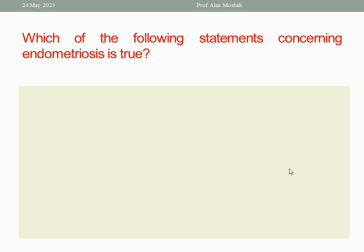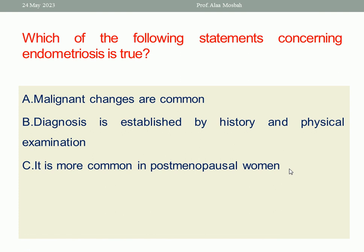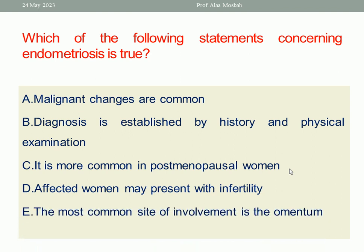Which of the following statements concerning endometriosis is true? A. Malignant changes are common. B. Diagnosis is established by history and physical examination. C. It is more common in postmenopausal women. D. Affected women may present with infertility. E. The most common site of involvement is the omentum. Please choose the one best response. The one best response here is D. Affected women may present with infertility. Yeah, that's right.